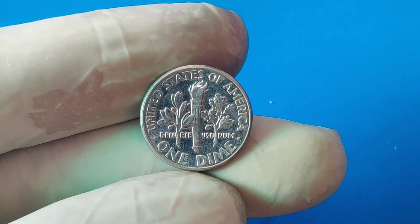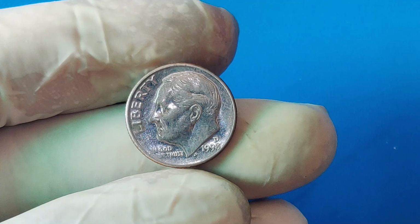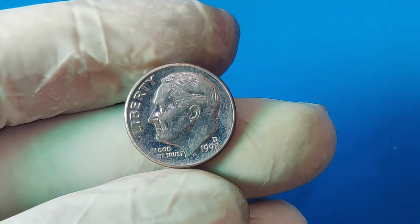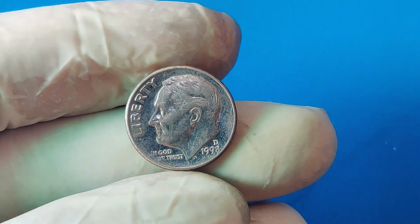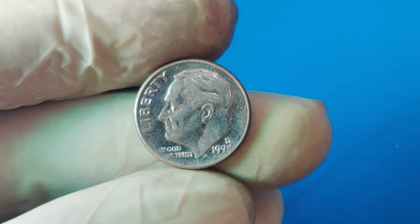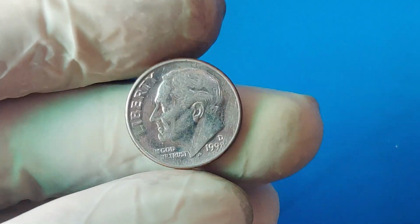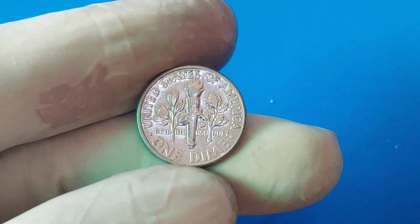And there you have it, folks. The incredible story of the 1998 D Lincoln cent struck on a dime planchet, a rare and valuable error coin that's worth a small fortune. Who would have thought that a penny could be worth $22,000?